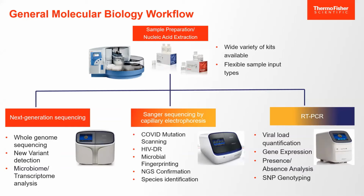When you're looking at NGS, you can use the same DNA extracted from the same system in an NGS platform to look into pharmacogenomics or prenatal testing. With capillary electrophoresis, you're looking at HIV drug resistance or microbial fingerprinting. And with RT-PCR, well, this is something that a lot of people would be familiar with because it's what they're using to currently do your COVID testing.